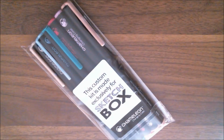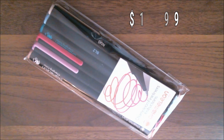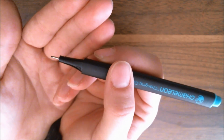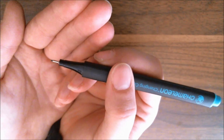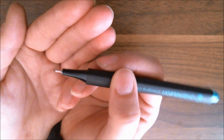Included is another set of markers. This time it is a set of 6, and these are Chameleon Fine Liners, and the retail price for this is normally $11.99. This is new, and this is custom. It's exclusive for Sketchbox. These unique fine liners use Chameleon's color blending technology that allow you to create a seamless blend between colors. We partnered with Chameleon to make this custom set of their fine liners that are curated to work well with our signature set.